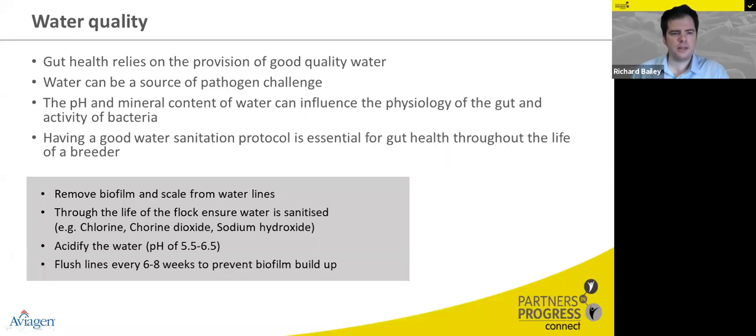Also, it's a very good idea to just acidify the water. The gut will work better in a slightly acidic environment. And also an acidic environment is more likely to inhibit the growth of the bacteria we don't want in the bird. And so I would typically recommend around a pH of 5.5 to 6.5.